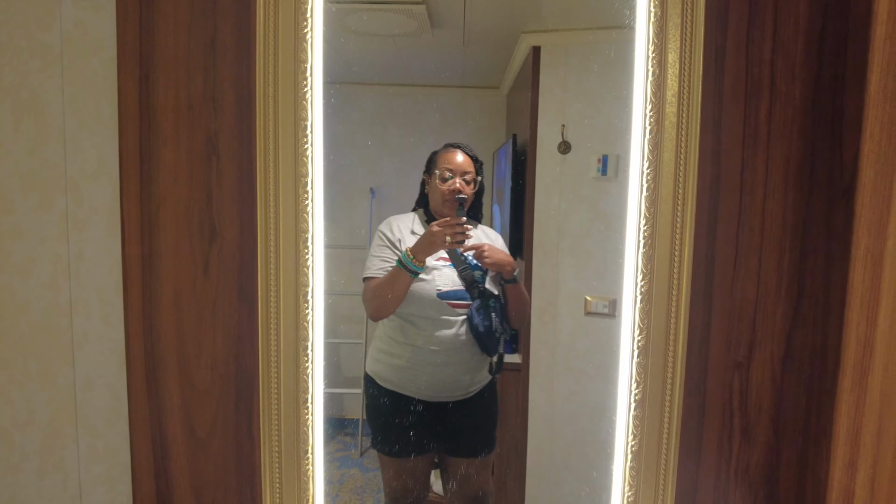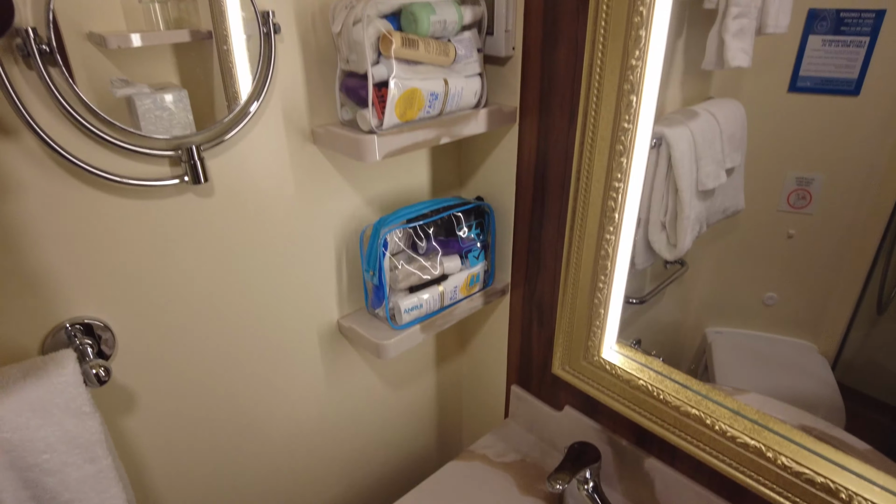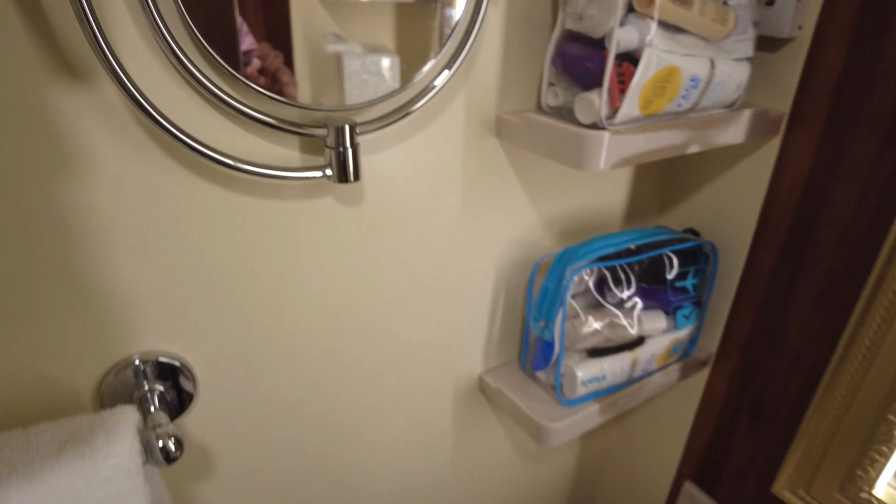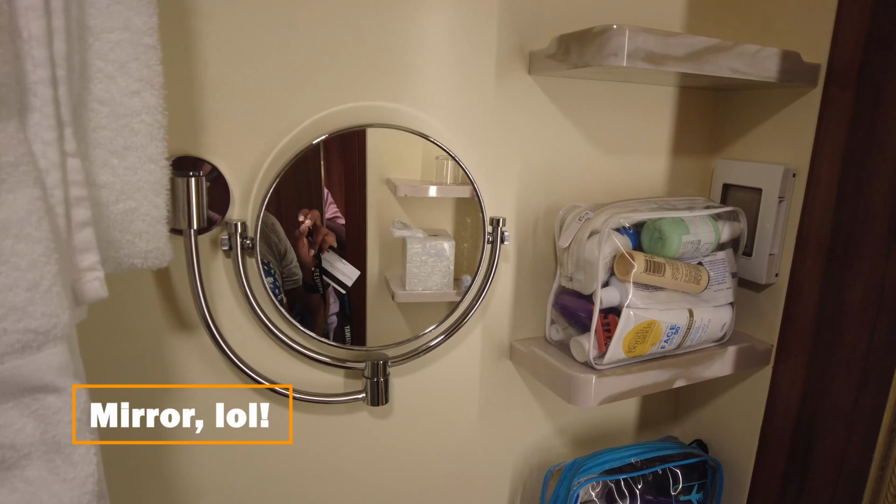This is the bathroom. As you can see, they have glass enclosed showers, the latrine. This is the counter, the sink, and they have shelving for you to put your toiletry items on both sides, three shelves. And tissue. And this is the mirror as well. It's just like in the stateroom, has the LED lights on the side. They also have, you can pull out the magnifying glass for you to use for your makeup or shaving.